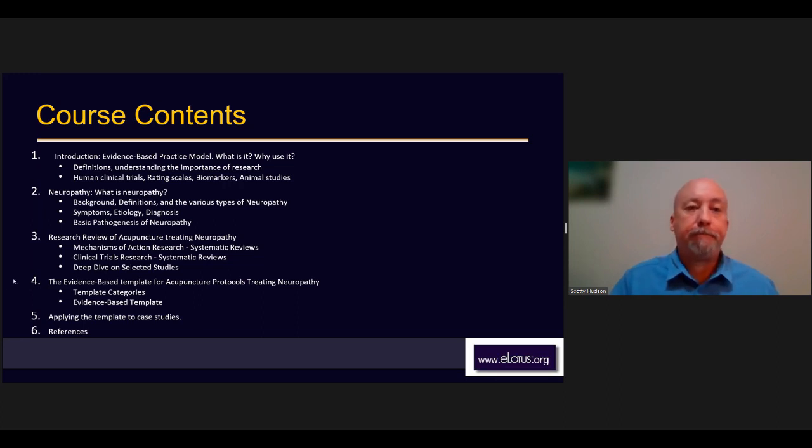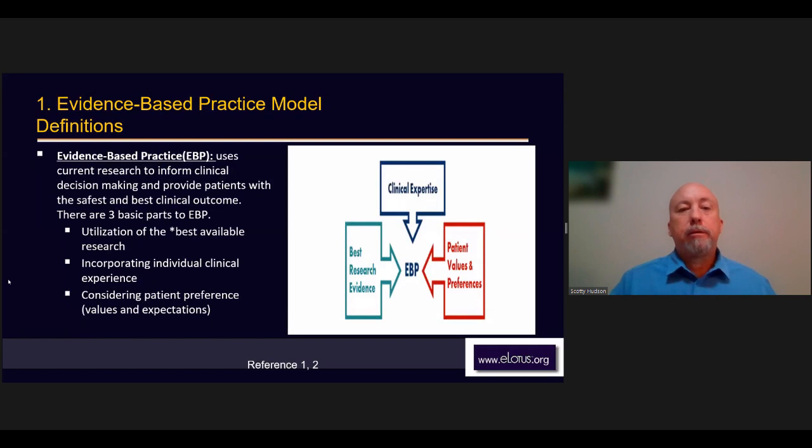Okay. All right. So we can begin with trying to get some kind of a definition of what is evidence-based practice and the evidence-based practice model. And we can keep it pretty simple here too. Just the kind of a standard definition: evidence-based practice uses current research to inform clinical decision-making and provide patients with the safest and best clinical outcome. So that's really what it's about, right?